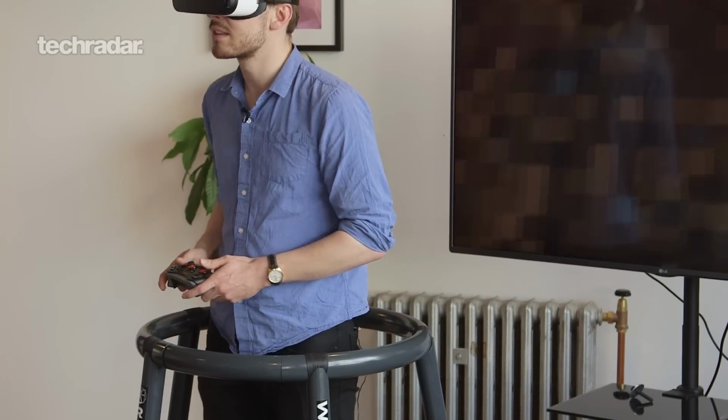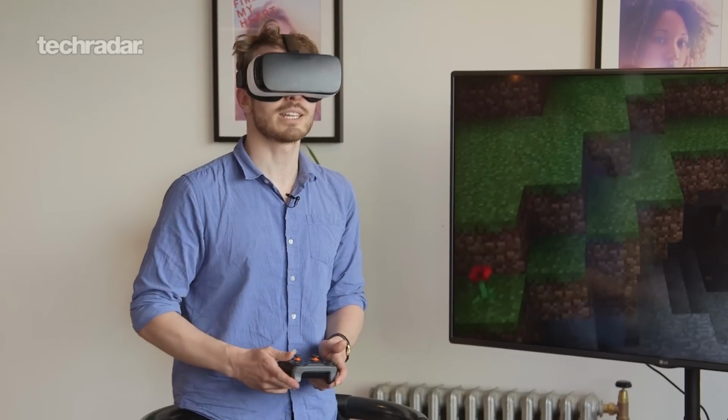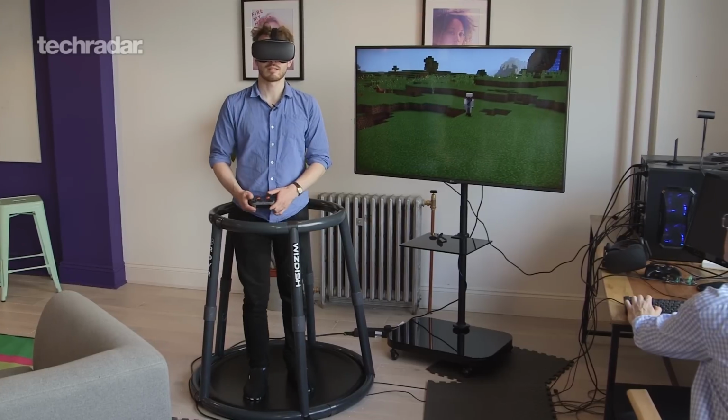However, having said that, they're working on the 2nd generation of it, which is going to be a little bit more compact, which is going to be completely wireless. When that happens, we'll revisit it. Potentially, it'll be a whole different product. At the moment, though, I would not buy the ROVR VR treadmill.